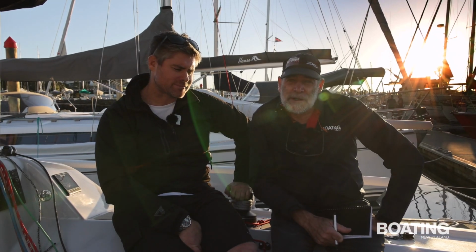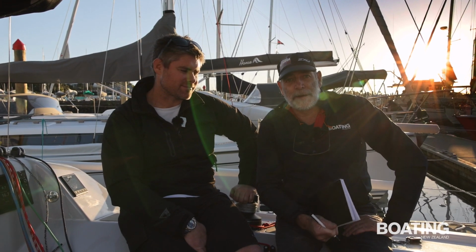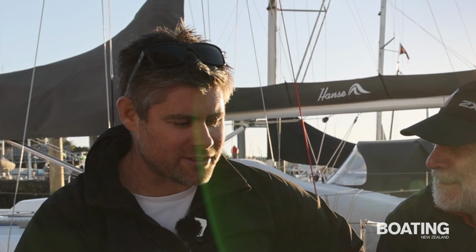Interesting thing about this boat, it's been so well developed in Germany as a one design racing boat, but this is the first one in New Zealand, so it's a kind of one and only at this stage. So how do you feel about that? Yeah, well, we hope there'll be more. It's so good to see new boats coming into the New Zealand sailing fleet.